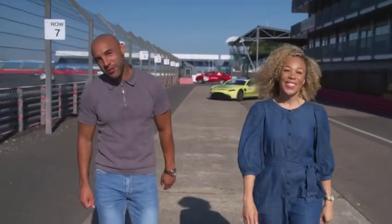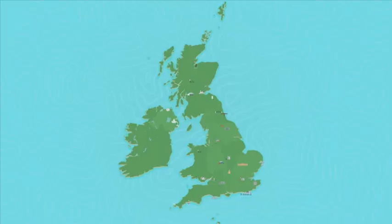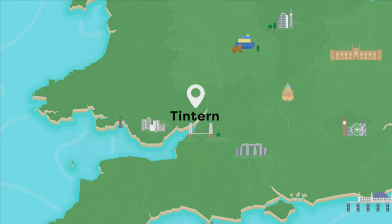Right, let's take our first trip around Britain this week. Now, a lot of work happens here to keep the track shipshape, but how do you keep a building that's more than 800 years old standing? Sean Fletcher's been to see the vital preservation work at Tintern Abbey in Monmouthshire to discover the wonders of the Wye Valley.